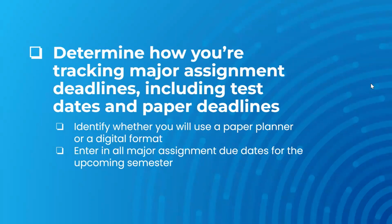After you've thought about your daily homework, determine how you're tracking major assignment deadlines, including test dates and paper deadlines. Identify whether you will use a paper planner or a digital format. Some students like to keep all of their assignment information in one place, but others prefer to have different tracking systems for long-term versus day-to-day. Again, there's no right answer. It just depends on what you're most likely to use and what works best for you. I know I tend to do paper for day-to-day, but digital for the whole semester. After you've decided how you're keeping track of this information, enter in all major assignment due dates for the upcoming semester.